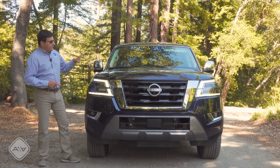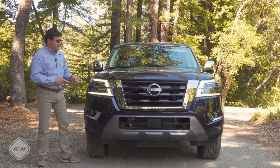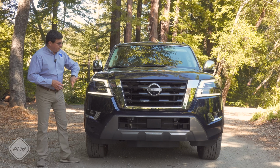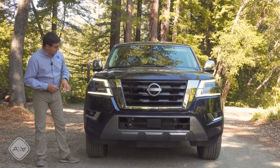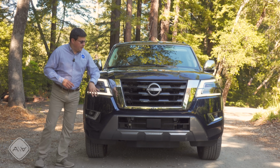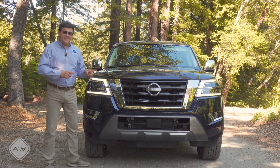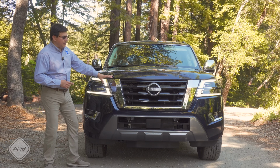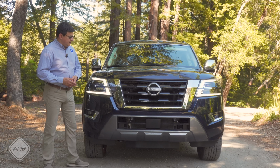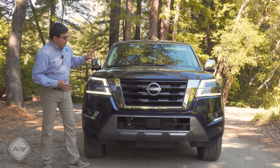And oddly enough, other than the exterior styling, which I have to say I think is more attractive on the Armada, the two vehicles are very, very similar, this and the Infiniti. We have full LED headlights up front, fog lights down below, this distinctive accent light strip, and then the bold chrome grille that we find in the rest of Nissan's lineup. They've really done a good job of adapting this style to not just their sedan lineup and their crossover lineup, but also their trucks and their SUVs.